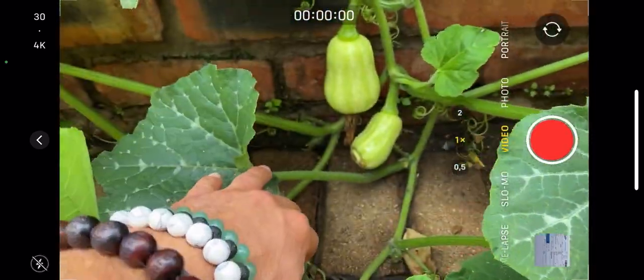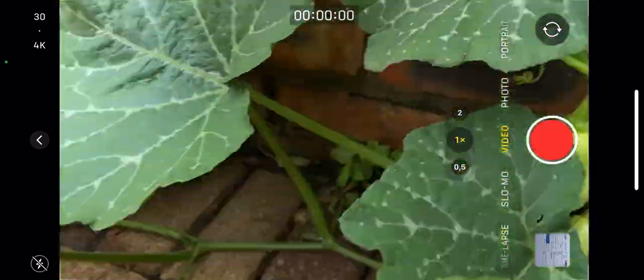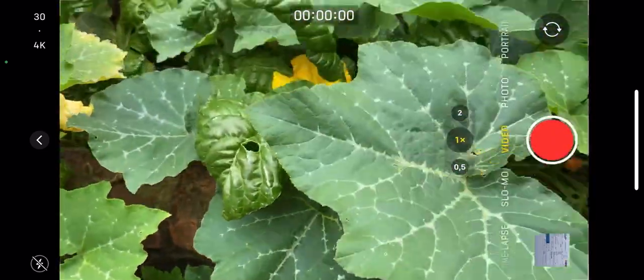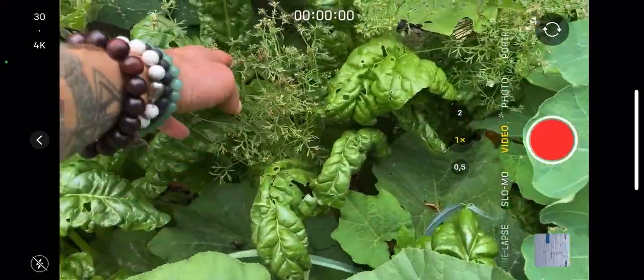Whoa, butternut, butternut. And I mean, we're crawling all over the floor here as well. So we've got butternuts, we've got butternuts falling out the sky, literally falling out the sky, which is so cool. I absolutely love this. We've got spinach, we've got coriander.